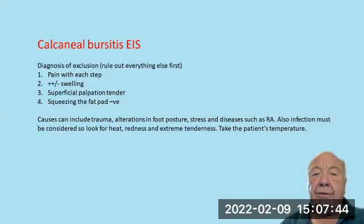What you'll get with this is, actually, we're talking about the subcutaneous bursa of the calcaneum. This interposes between the skin and subcutaneous fat and the fat pad itself. So this is very superficial. If it's swollen, you can see it, or you can palpate it. And palpation for tenderness is very superficial. It's right at the top and you can feel it.